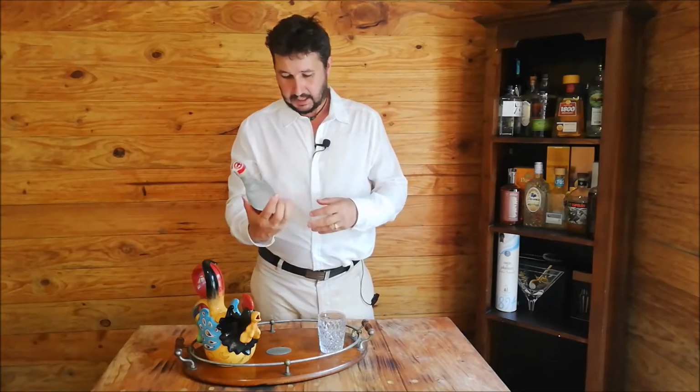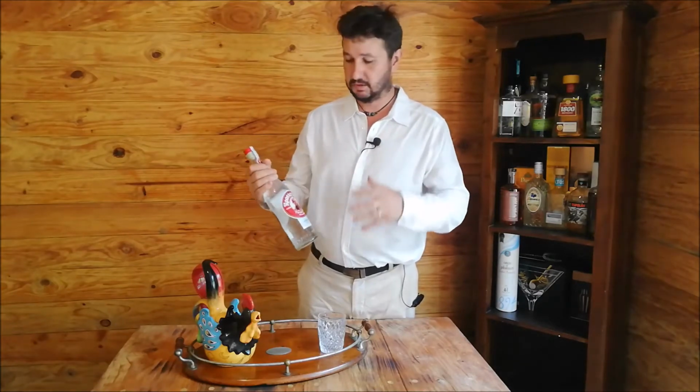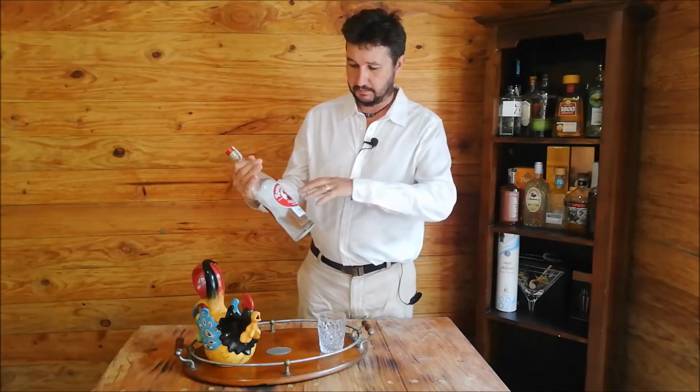So I do love Blancos, so I'm really curious to try this one, because Blancos can be a bit hit and miss, but this one just kind of yells out Mexico to me for some reason. I don't know why. The bottle with the rooster, and I've been to Mexico quite a few times. It's a simple bottle, but to me this looks like something a Mexican would actually drink.